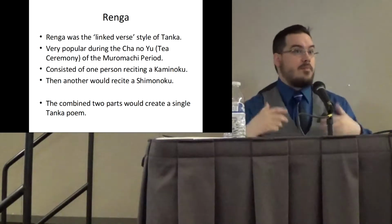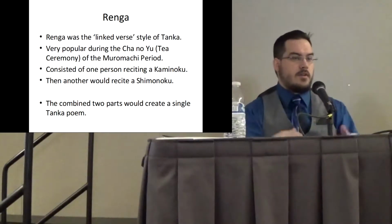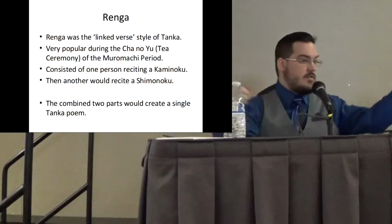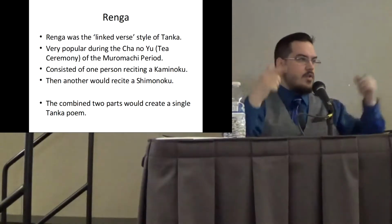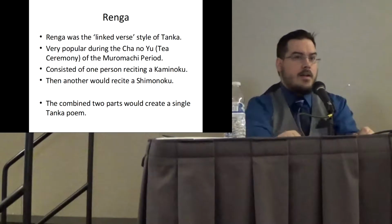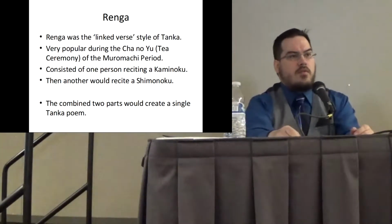Sometimes they would actually pair up and make a game out of it. So if there's four people in the tea ceremony, well, you and me are partners, and you two are partners. And I'll write a Kaminoku, you write the Shimonoku, and we'll decide which group has the better poem. And sometimes it would honestly come to blows.